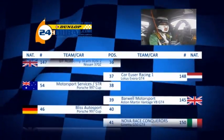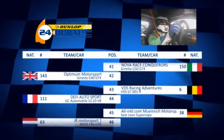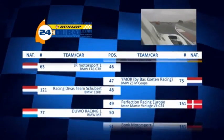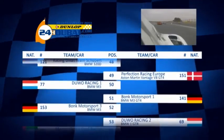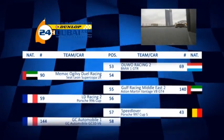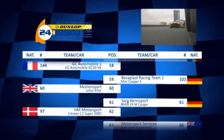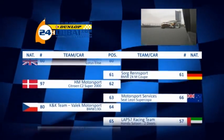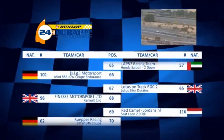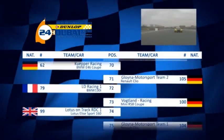Here come the fastest qualifiers from the smaller classes. In the turbo class is the all-inkl.com Seat, followed by JR's BMW in the A5 class and the YMOR Z3 in the A4 class. The Bezaples Mini leads the A2 category, whereas leading the diesels are the red Camels. 80 cars complete the formation lap.